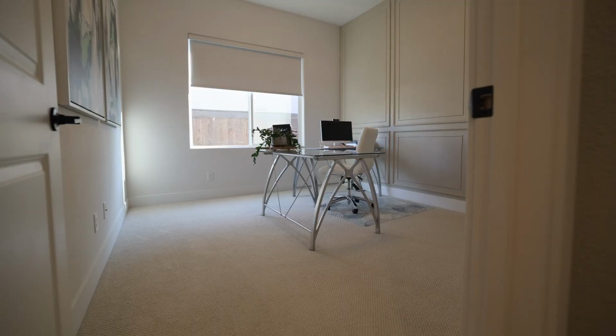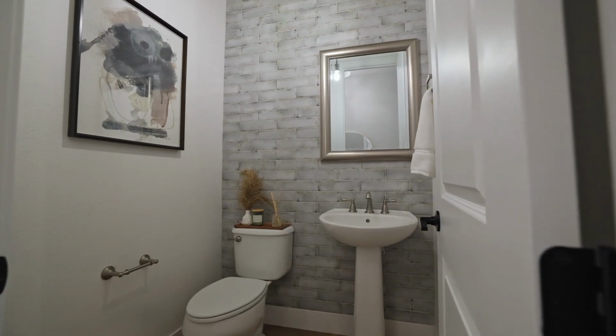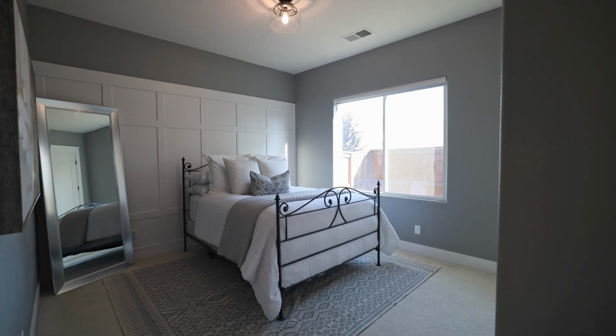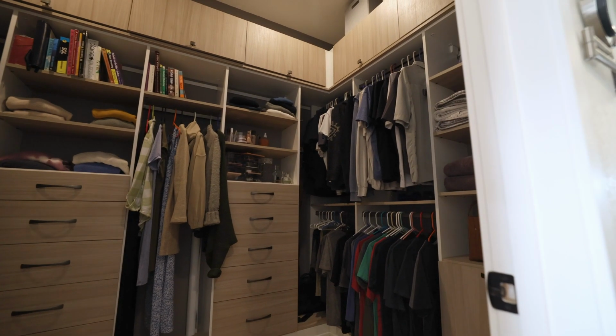Number 2, custom accent walls in the office, hallway powder, and bedrooms. A floor-to-ceiling two-tone fireplace wall with wooden mantle, along with custom closets by design in every closet.